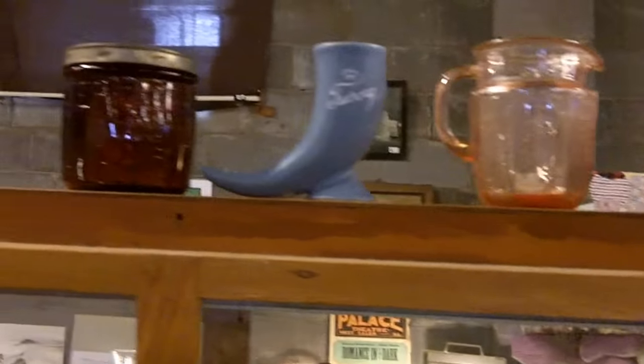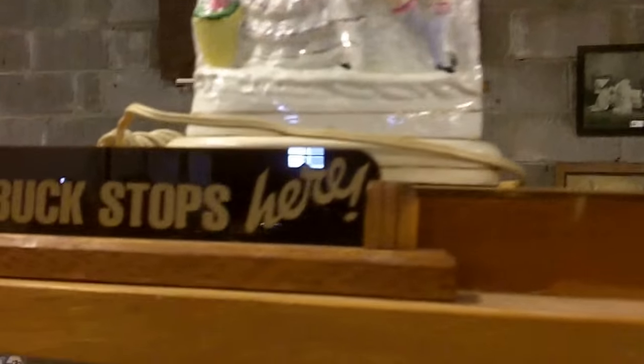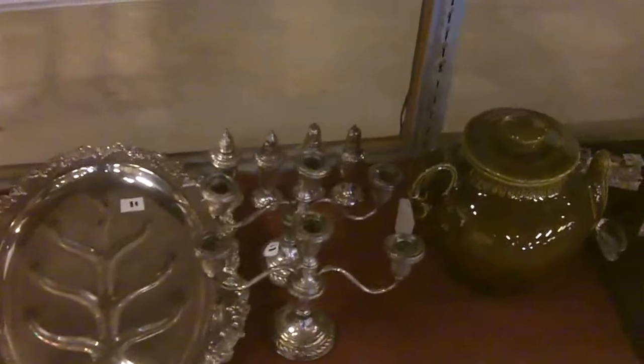This is Tiffany. That's a Tiffany bowl there, nicely marked. Another cigar jar there, Staffordshire lamp, Harry Truman buck stops here deal, Orford crystals, silver plate, weighted sterling, more crystal, more china.